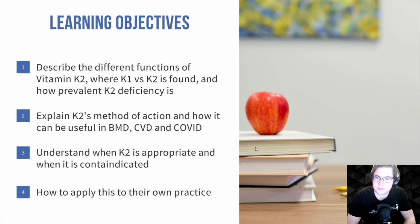So, the learning objectives for this presentation are to describe the different functions of vitamin K2, to describe where K1 versus K2 is found, and just how prevalent K2 deficiency is in our Western society. I want you to explain K2's mechanism of action and how it can be useful in bone mineral density, cardiovascular disease, and perhaps even COVID. I want you to understand when K2 is appropriate and when it is contraindicated. And perhaps you might even be able to find a way to apply this in your own practice after learning about this information.